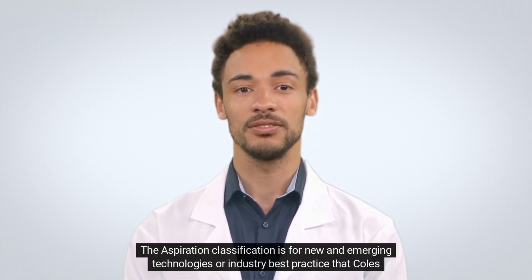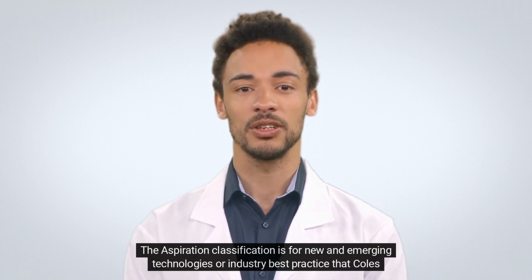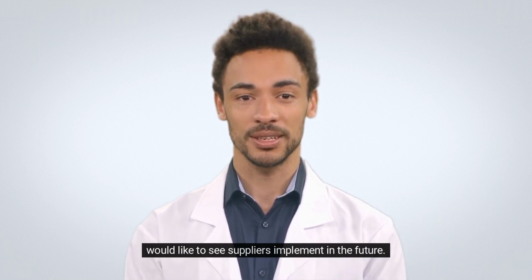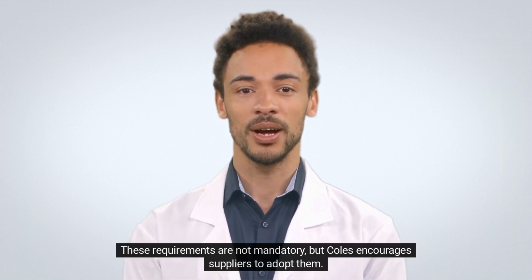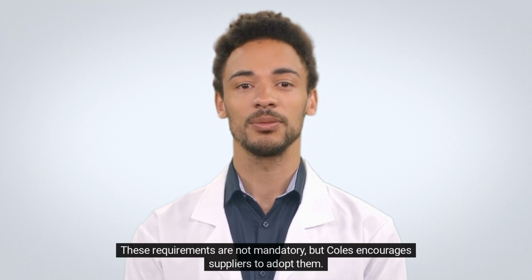The aspiration classification is for new and emerging technologies or industry best practice that Coles would like to see suppliers implement in the future. These requirements are not mandatory, but Coles encourages suppliers to adopt them.